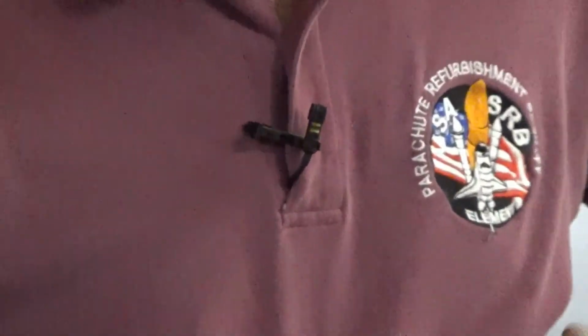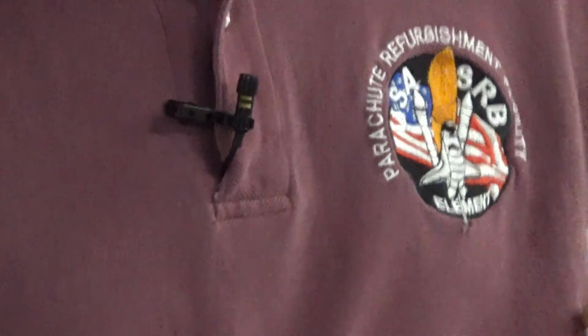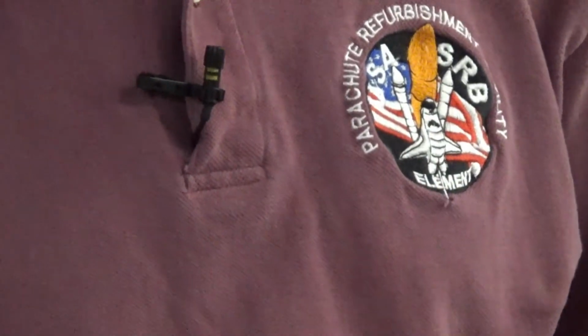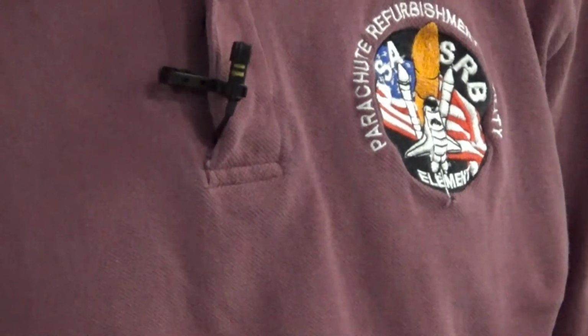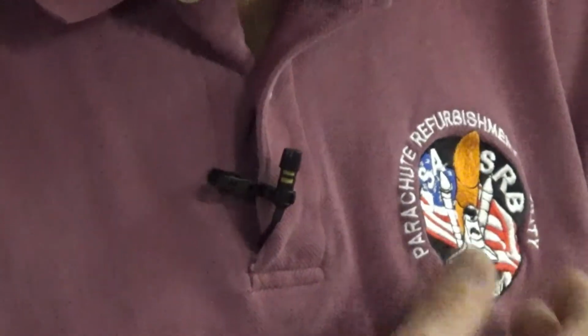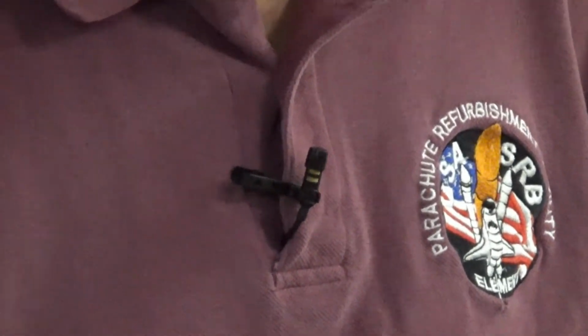Parachute Refurbishment Facility. Had to dig this one out of storage. Did you? Good. Yeah. Still fits, huh? Still fits. Good old golf shirt. It's a little bit faded, but I didn't want to wear it out. That's a neat little logo. I've never seen that logo. Yeah, this was the logo of USA SRB Element. That's sweet. I'd love to find some nice artwork of it that I could digitize and re-embroider a new shirt for myself. Well, you'll be the first one I call.